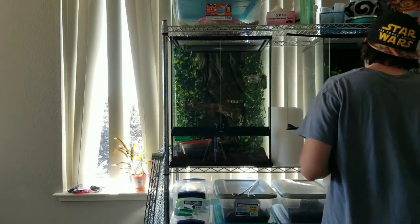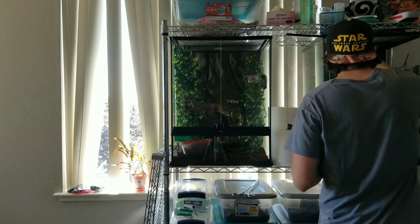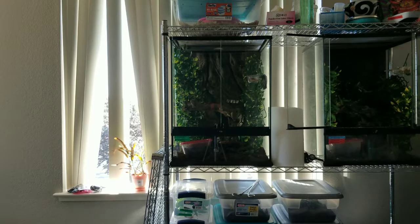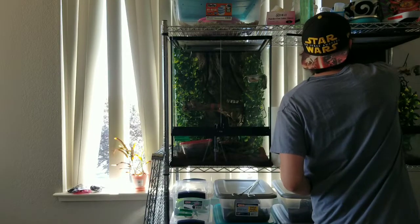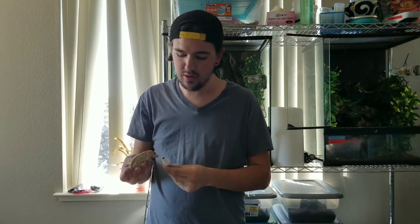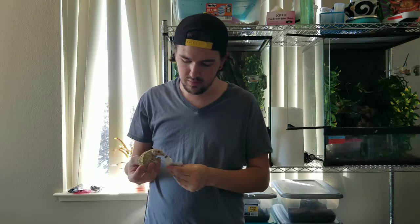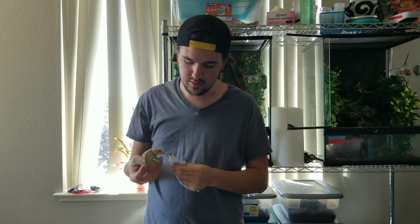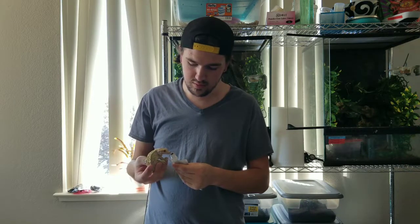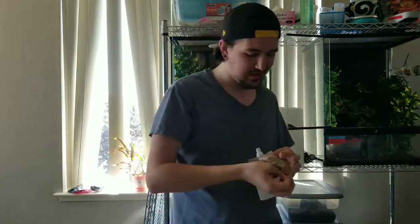It is feeding day for everybody. Where are they at? There they are. This is Skipper, my breeder male, and I'm just gonna give it a little lick, and we'll see how he feels. He's definitely licking his lips a lot. Try a little bit more, buddy. Some more. Well, I mean, he wasn't that interested.